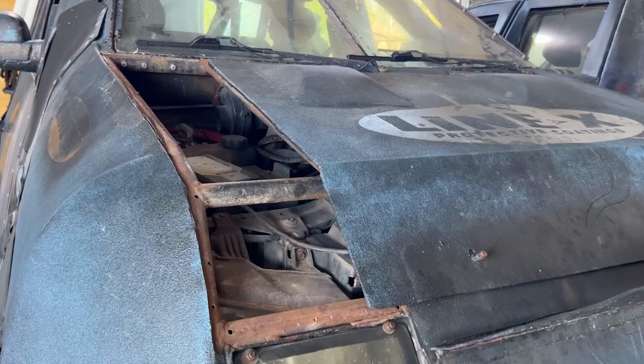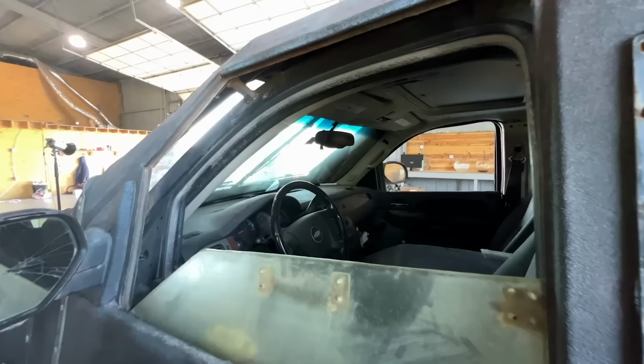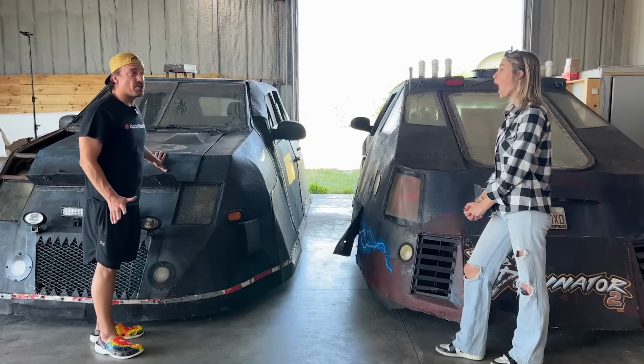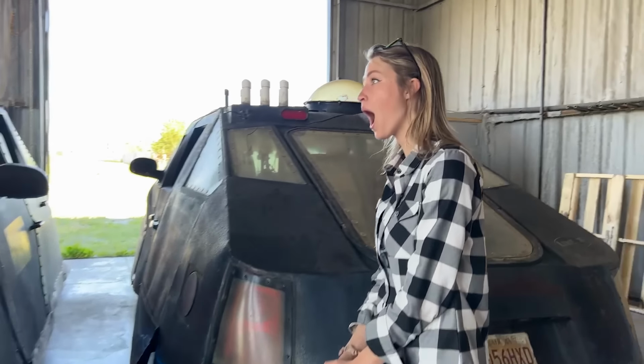But this one has seen the craziest tornadoes. We had the window blowout. We even had a horse that hit the Dominator 1. So we were inside of a tornado and there was a dead horse right next to the vehicle.